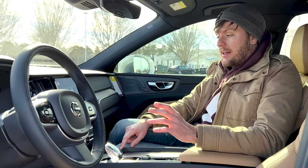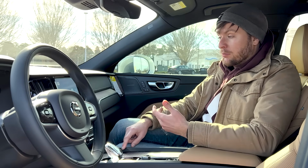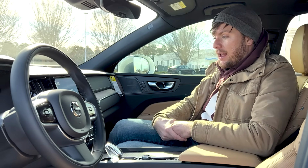The infotainment system has been updated for the 2022 model as well. You do have the Google Assistant now in this vehicle.